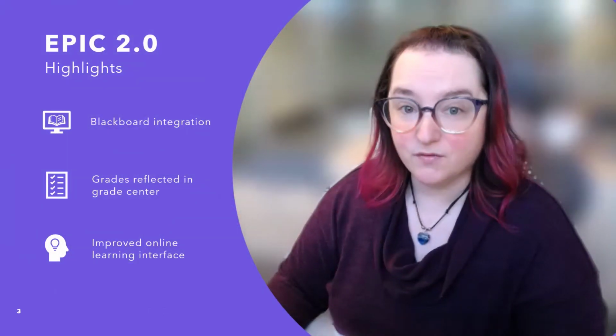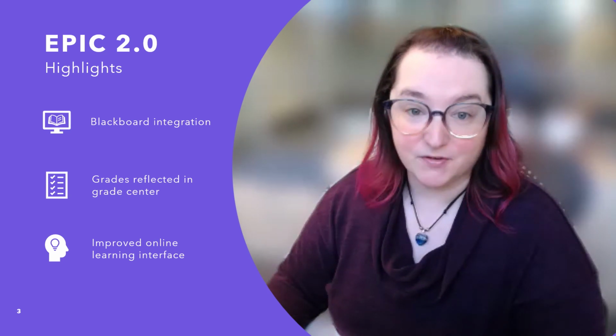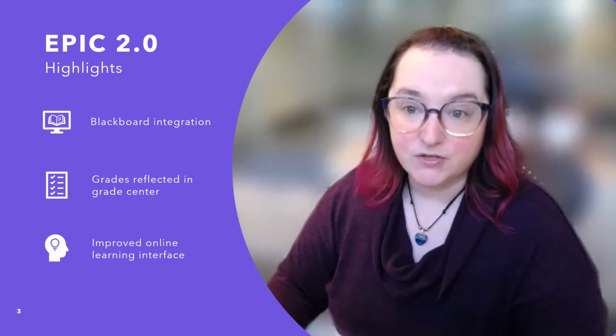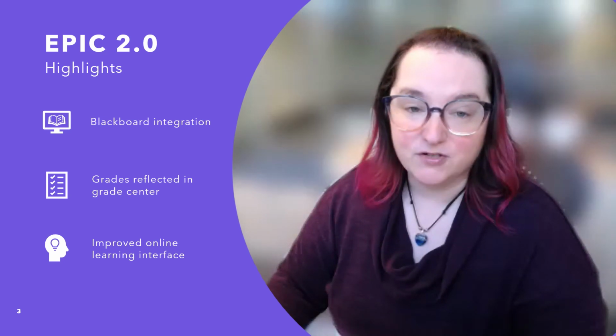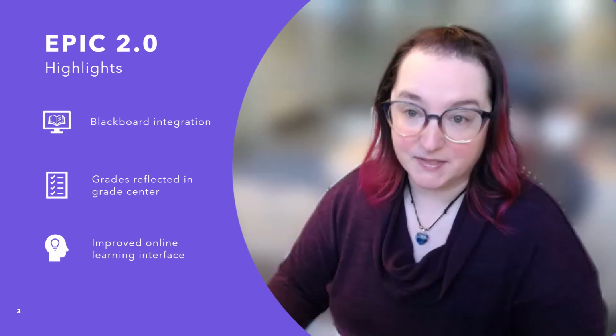First, here's a quick overview of the improvements in EPIC 2.0. The major improvement we're delivering to you is integration with Blackboard. You will now add your EPIC modules directly into your Blackboard course. Students will easily find their modules through your Blackboard shell and stay in Blackboard to complete their assignments. The interface is much more user-friendly and better set up for engagement with online material.